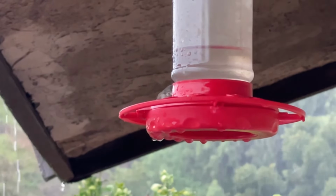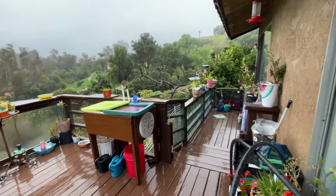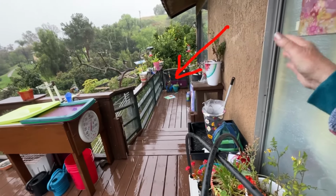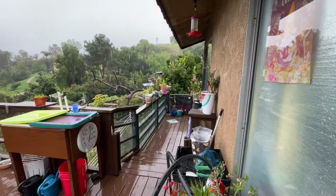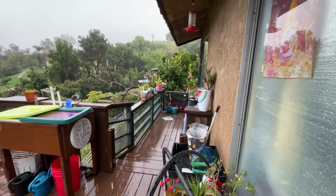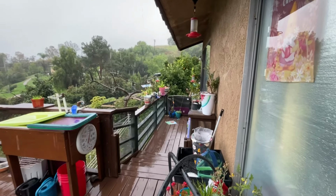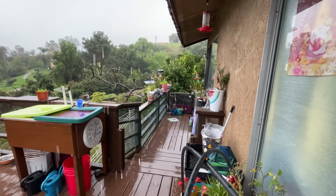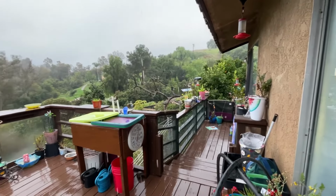We have lost a couple of minor things around here. As you can see, some of my hummingbird stands and planters literally flew off the deck in the middle of the night. I left them up there thinking they were so heavy. Some of them are anchored and tied down, but those were not. I was surprised, but that's okay. It was from the Dollar Tree. One of them broke, or I guess two of them broke, and I can just replace that for a dollar or two.